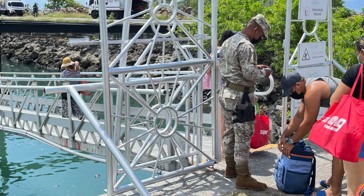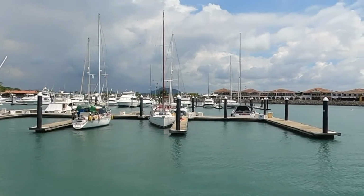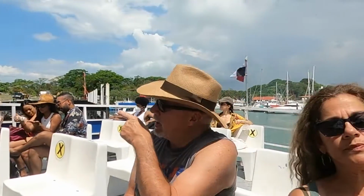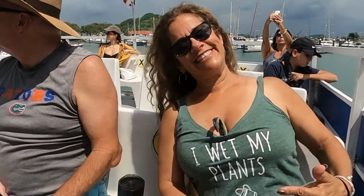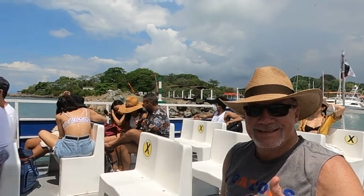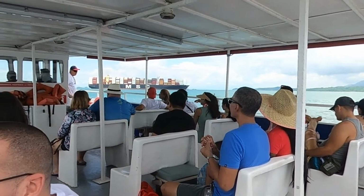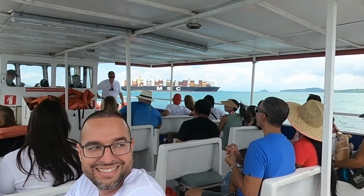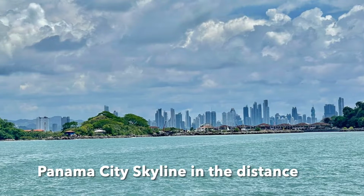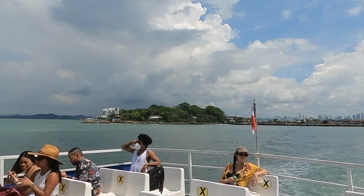Here's a tip. At check-in for the ferry, passports are required. You can only get to Taboga Island by boat. We took the Calypso ferry. This is a slower ferry, but there are also fast ferries that go over. It's just that we went on the weekend. It was really busy and we couldn't get one of the fast ferries. Our ticket was only $15 and it was about an hour on the ferry to get to the island. The ferries go out from the Amador Causeway.